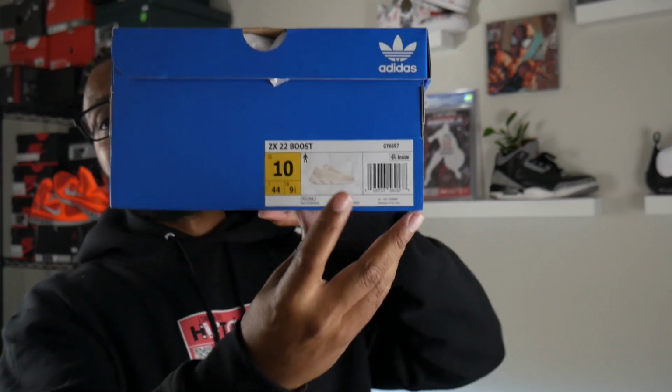I do like the fact that they do put the picture of the shoe on the box, if you guys can see that. So if I end up getting multiple colors, I know exactly which one's which, so that makes me happy to know this is easy to pick out of the closet.